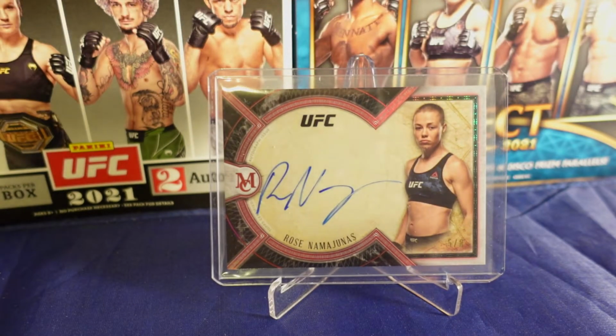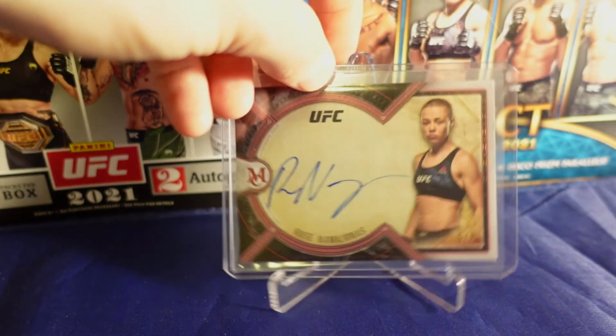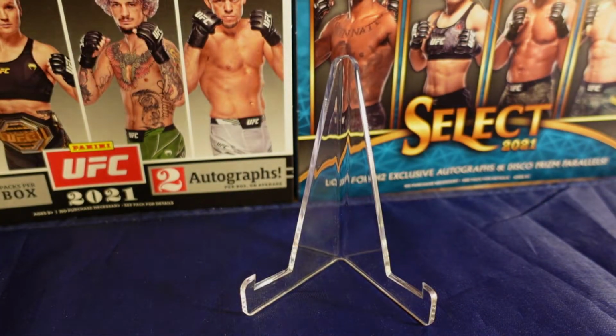But because she's a champ, because she's so popular, and because it's so rare, 5 of 8, I'll send it to PSA, and I'll gamble on it again. It's in really good shape. I'll get a 9 or a 10, I hope, and then we'll see what it goes for at PWCC or something.